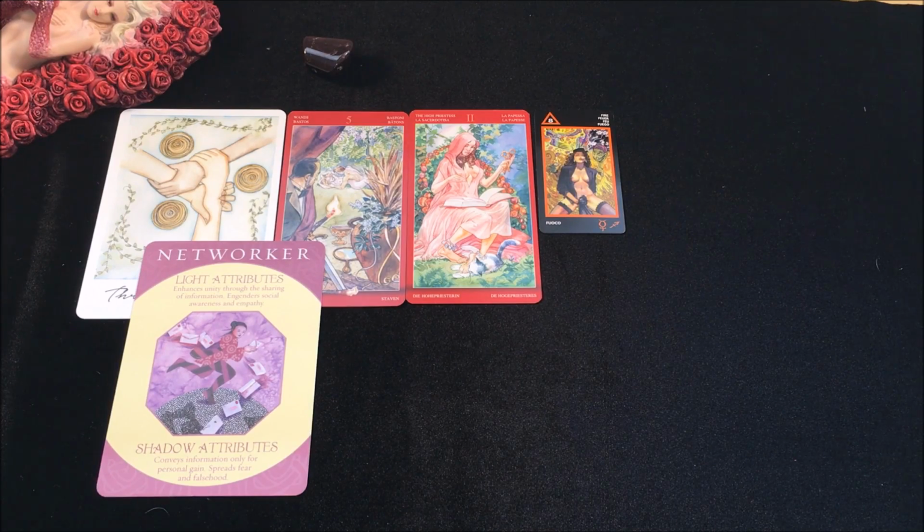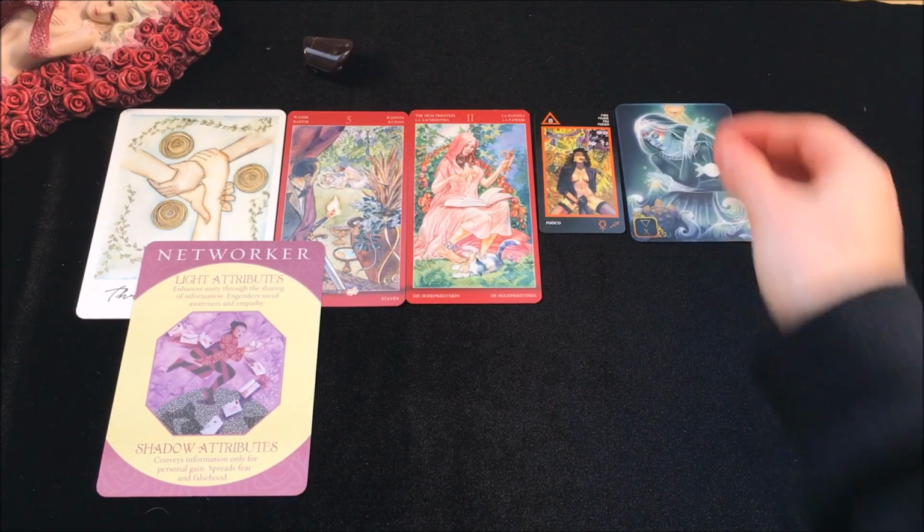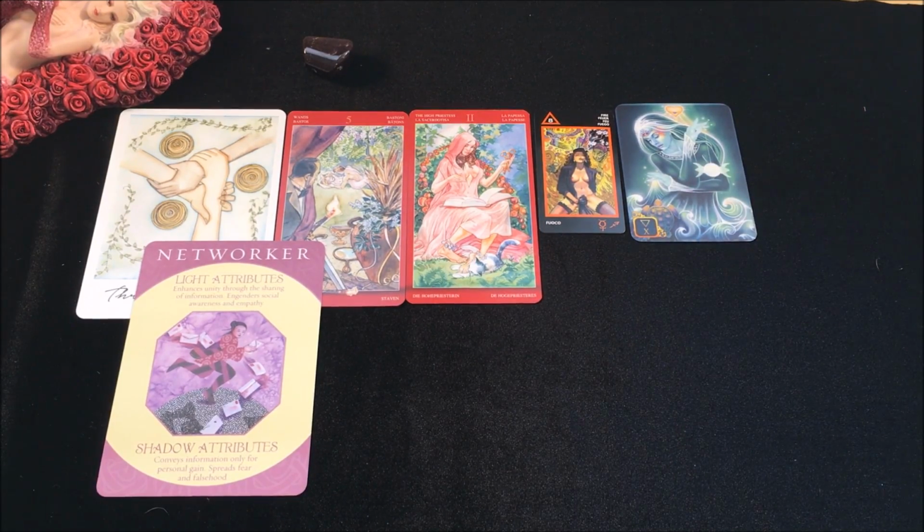We also have here the 10 of water, so emotions, family. Maybe some of you are trying to build a stronger family, and it's not just family in the sense of blood family, but like friendship family groups, soul family, chosen family.